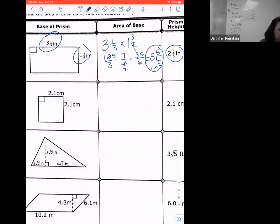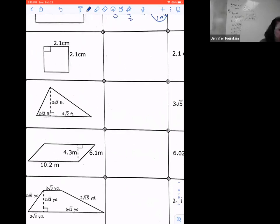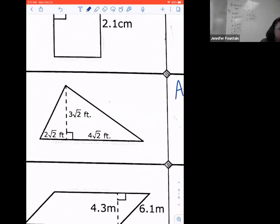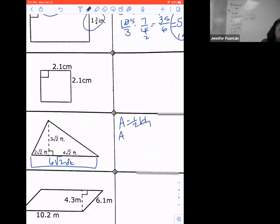Alrighty. So then this one will be similar, and then the third one we're doing the triangle. Area of a triangle equals 1/2 base times height. So in this situation, at this base here, I have 2 times the square root of 2, 4 times the square root of 2, and 6 times the square root of 2 feet. Okay, so that means I'm going to have 1/2 times 6 times the square root of 2 times the height, which is 3 square root of 2.